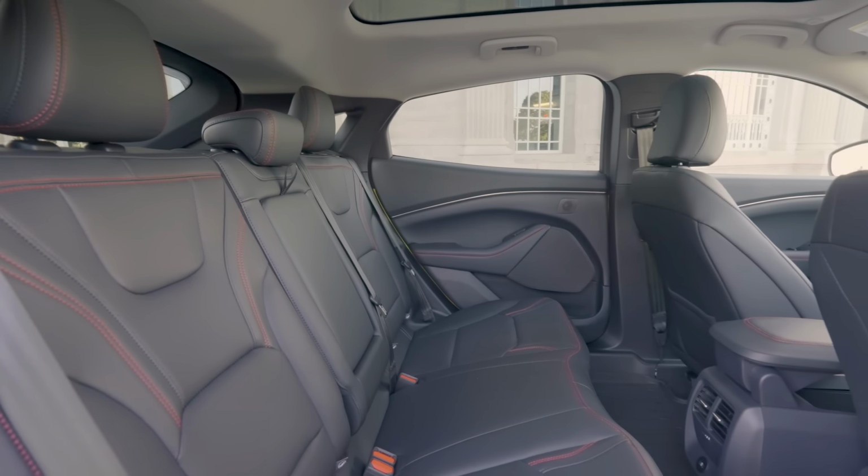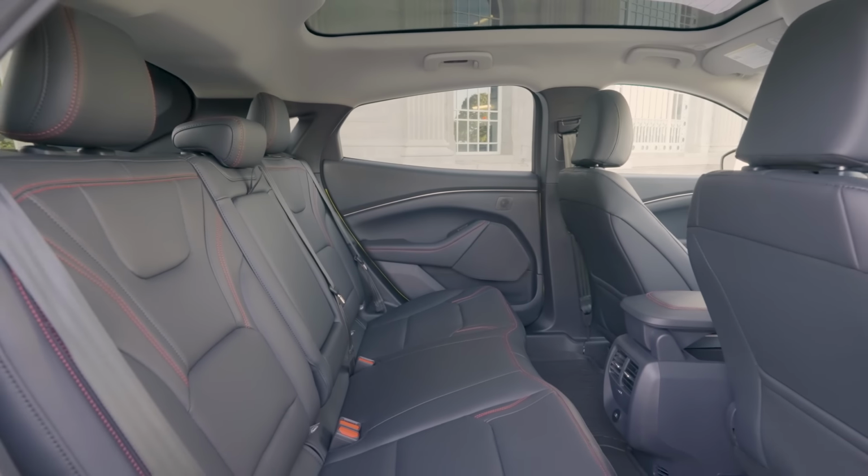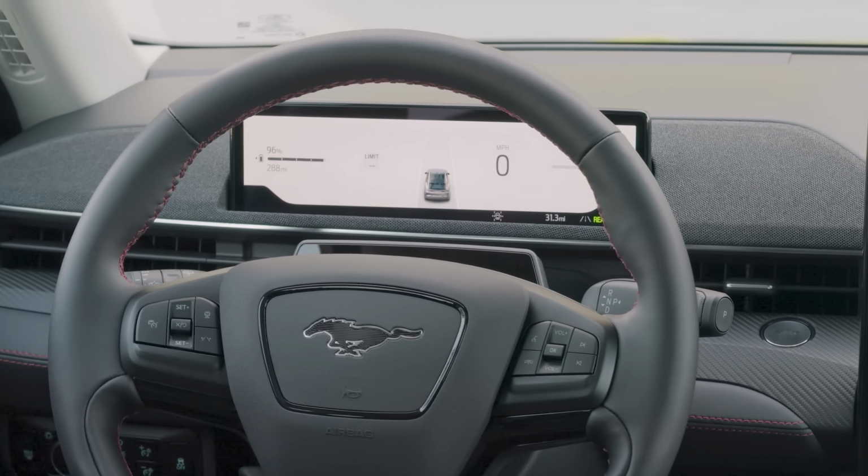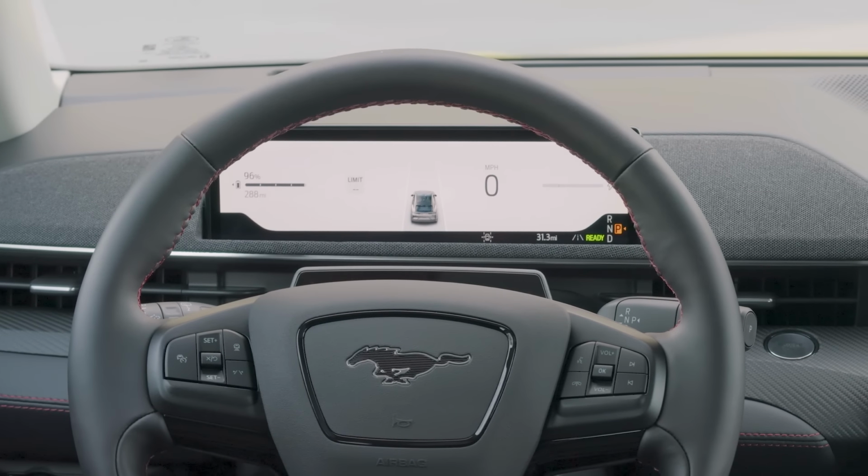That's like a big change for us Mach-E owners, and some other minor details in the driver's display screen and stuff like that. So we're gonna jump into all of that now.